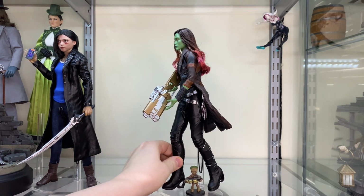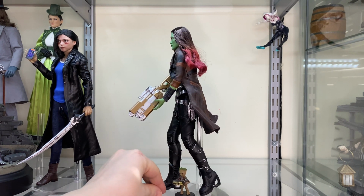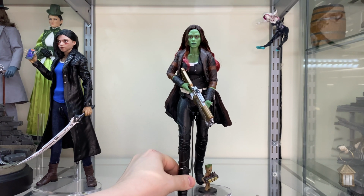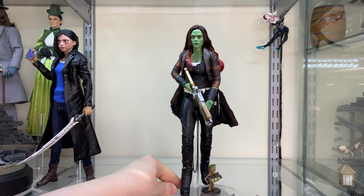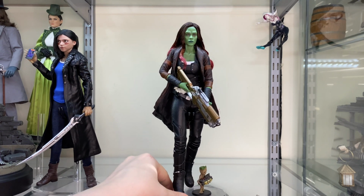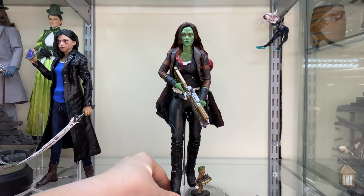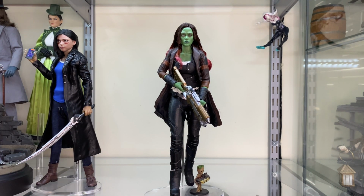Very frustrated by that. I do think it should have been a bit more articulated down there, because then you can have sort of more dynamic poses. But details wise and design wise, not only is this the best Gamora we've ever gotten, I'm not even sure they're going to be able to top this. They probably will, but I don't think so. So yeah, honestly, I absolutely love the way that she looks. She is so movie accurate and really well done.